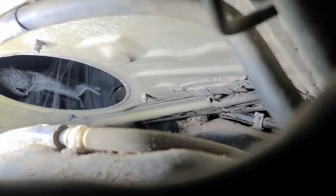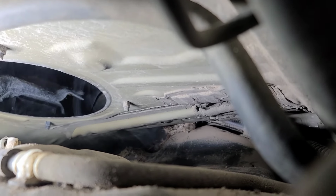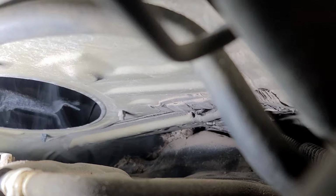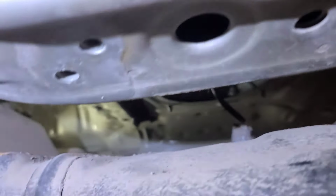So I dropped the drive shaft and I dropped the tank, and you can see right in the bottom center of the screen there's a rodent nest or something up there, and they must have eaten that pipe, this plastic pipe here, this one here. Well, I've dropped the tank as far as I can. There's an access hole on the other side for something as well, but that wouldn't have helped.